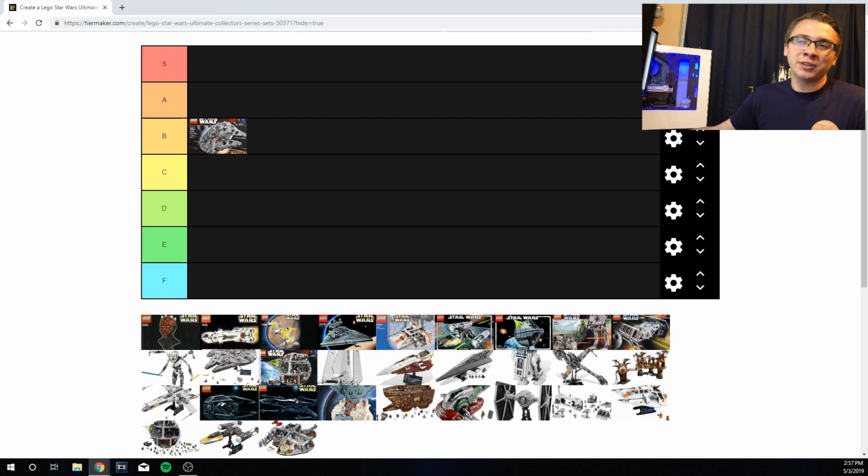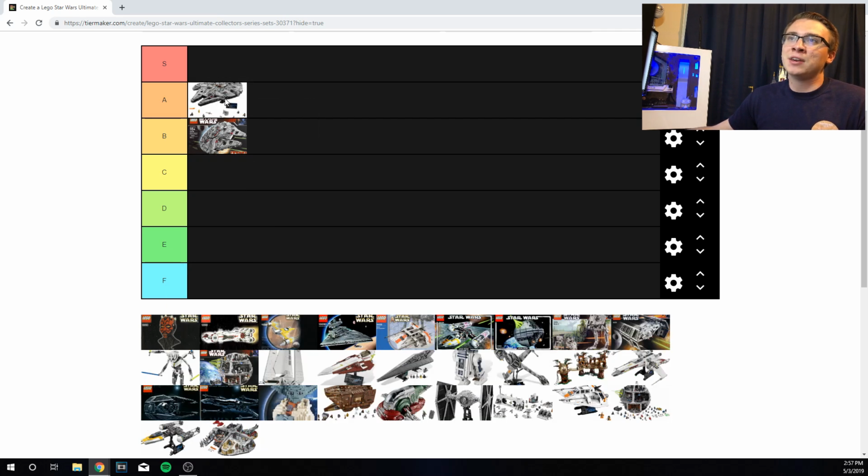This set's beautiful though. It does have a little bit of an interior, and for that reason I'm putting it above the original UCS Millennium Falcon at an A tier set, mainly because this set, it's huge. This set's almost as big as some people I know. It's absolutely massive. So I really think it's solid saying it's an A tier set.